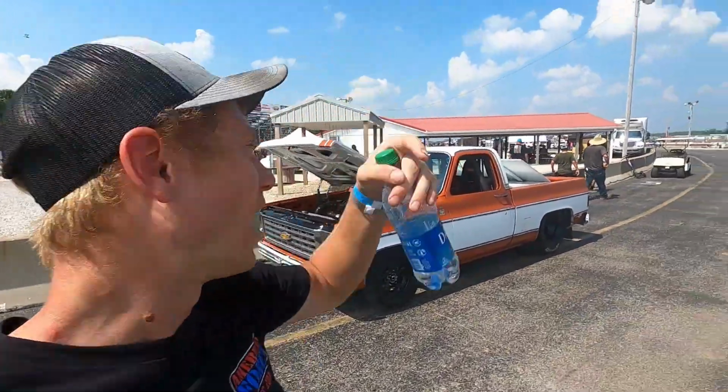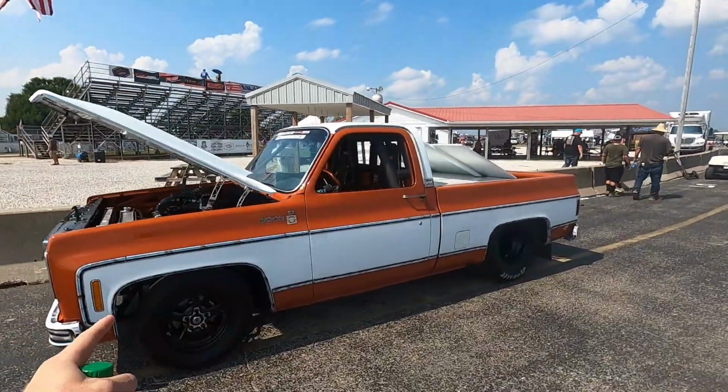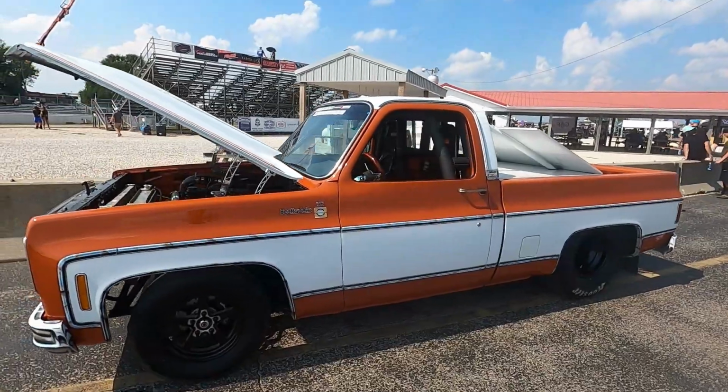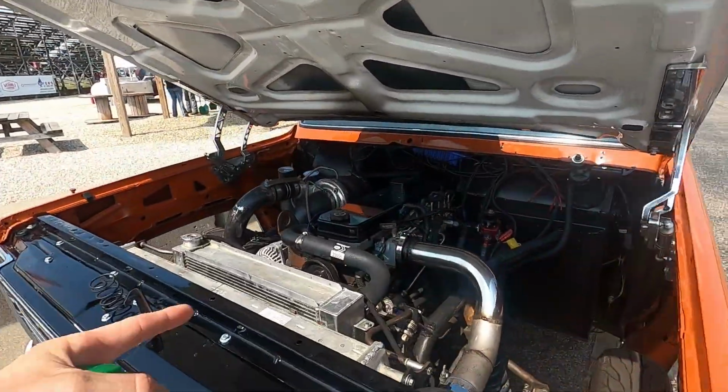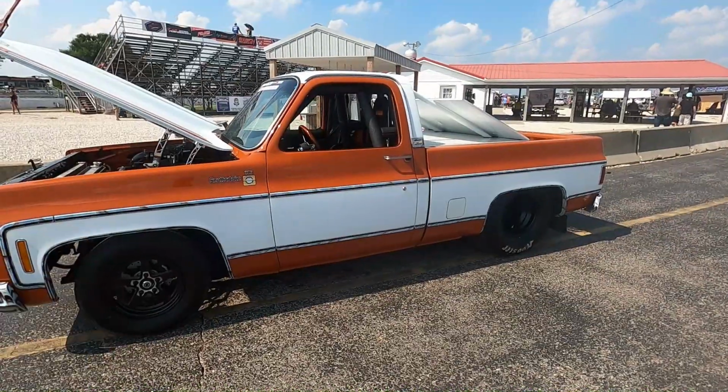All right guys, it is hot out here. I just talked to this guy that drove this truck down the track. Didn't get a chance to talk to him long because I wanted to film some other stuff, but he's got a 6.7 in this thing, running this on the track. He set it up for a daily driver.